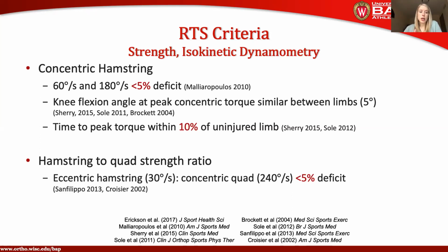There's some work where Ryan introduced the thought of using knee flexion angle and peak concentric torques. Again, hopefully you're shooting for a between limb difference of less than 5 degrees, time to peak torque within 10% of that uninjured limb. Happy to go into detail there, but I'll just leave some of those specific values and tests as a reference for you. And then finally, that hamstring to quad strength ratio is often looked at too, specifically that eccentric hamstring strength to the concentric quad strength. Again, less than a 5% deficit is what's been shown to be the best criteria here for progressing return to sport.